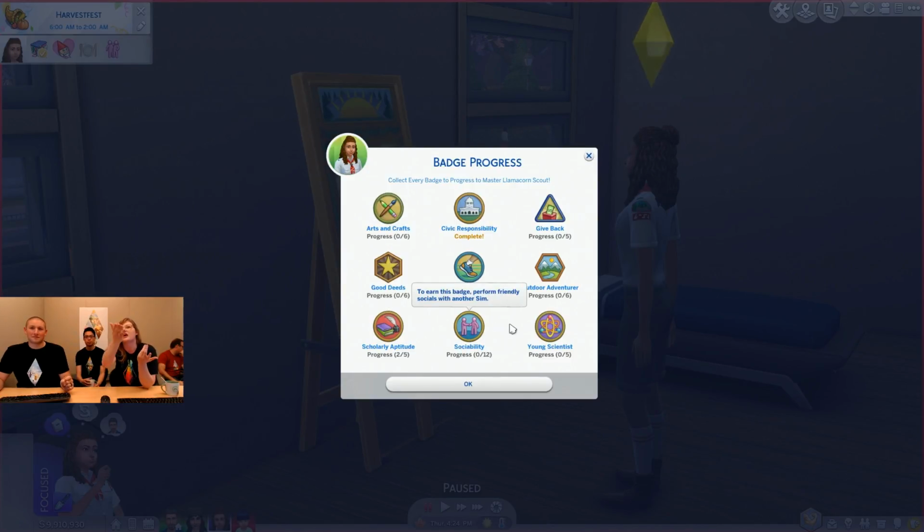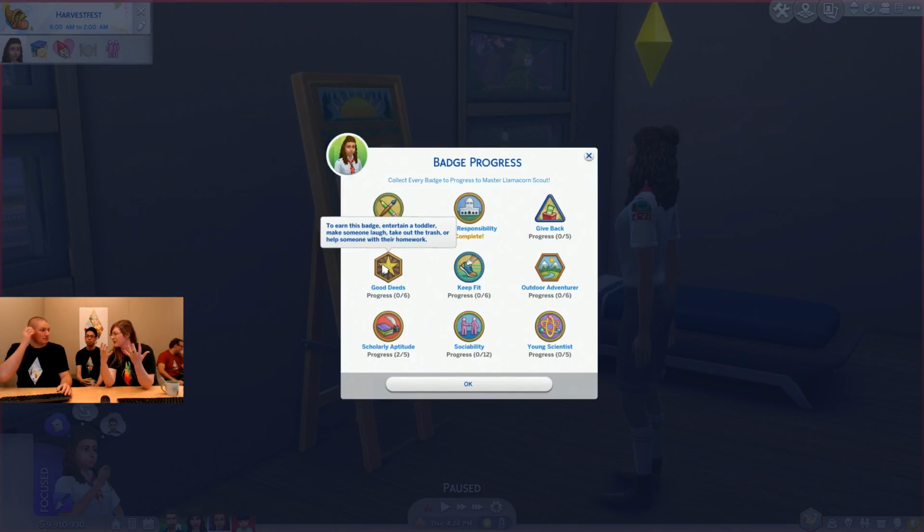So, sociability. To earn this badge, perform friendly socials with another Sim. That seems pretty easy. Young Scientist: to earn this badge, perform scientific activities like computer programming or using a microscope and telescope. We're leveraging things that kids already do around the house, which helps them build skill in other areas. And we've also done tie-ins with some of our Seasons objects.